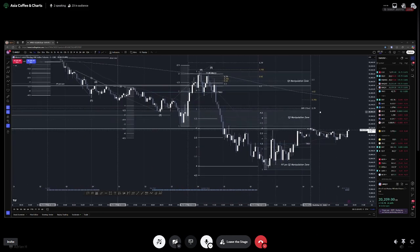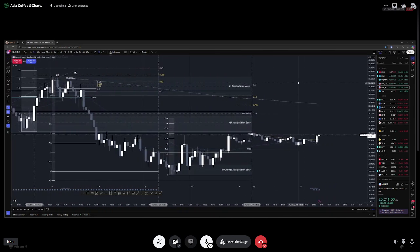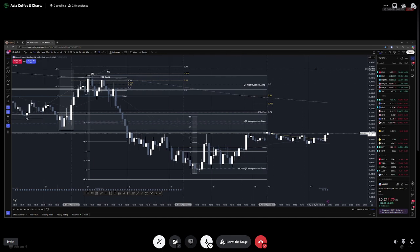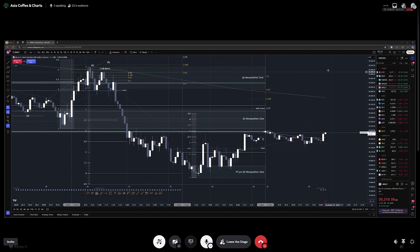Plus the deviation. This is just wicked clean if you just have all of this on your checklist to check. Definitely adds a lot of confluence and helps you move with price.